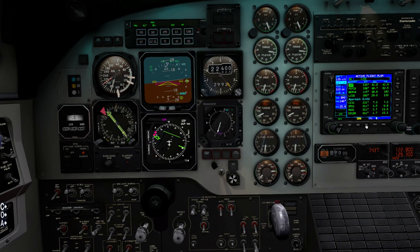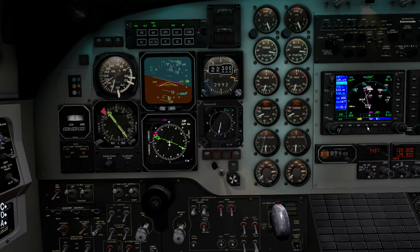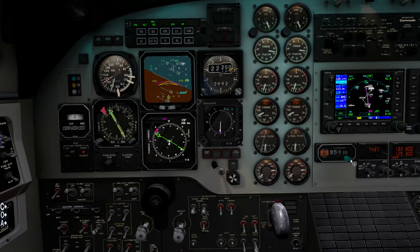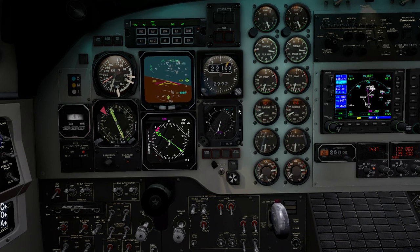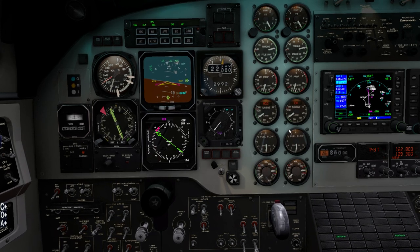And what the hell is this thing doing here? I want you to fly from my present position. So they want us to descend down to 6,000, the transition level is 80. We're going to be pulling back on the power a lot more than this, because we want to make the descent.